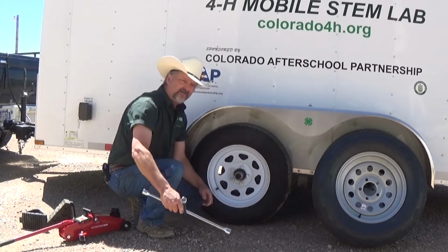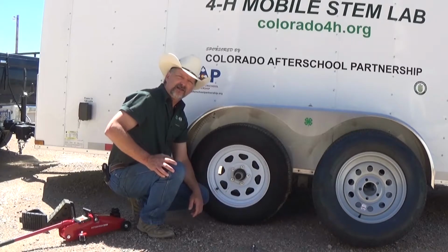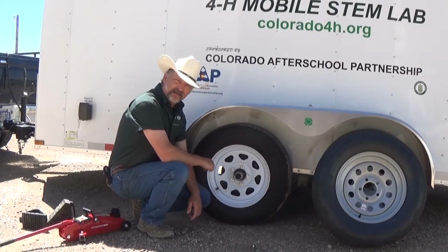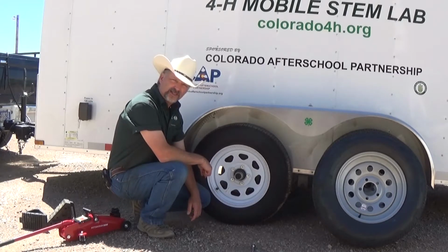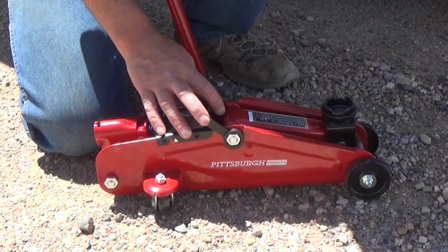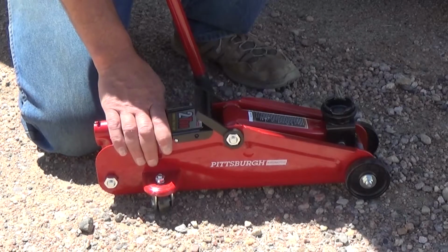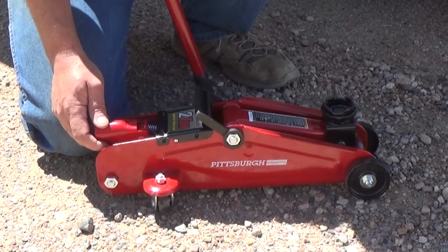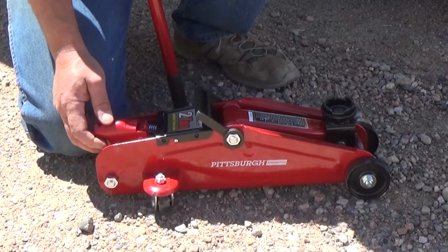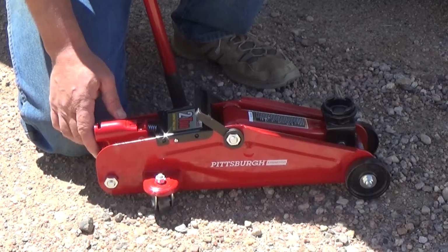Once I've done that to all 5 lug nuts, I'm going to set my wrench aside, and I'm going to look for a good jacking point on this axle, on the same axle that the tire is, of which I'm going to change. In each of the mobile labs, you will find a floor jack that is provided for you to jack up the trailer in order to change tires. Floor jacks are convenient because you can slide them under the trailer and not have to crawl under the trailer as much as you would if you had a different type of jack.